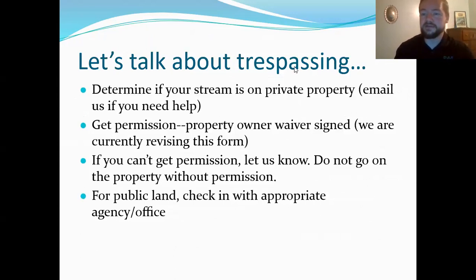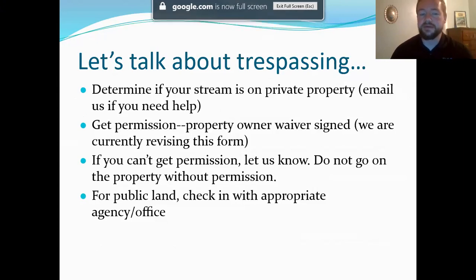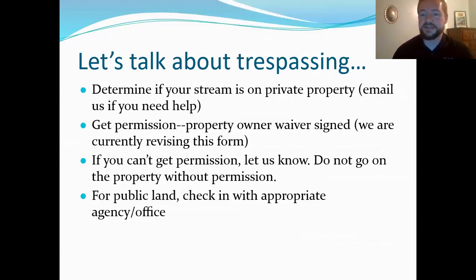All right, real quick, I'm going to get this out of the way. We're talking about trespassing. It will be important to determine if the stream you are looking to adopt is on private property. That's not a problem for us to look up. We can also reach out to the property owner if that is the case, and try and get you permission to work on that property or section of stream, and we can guide you through that process.